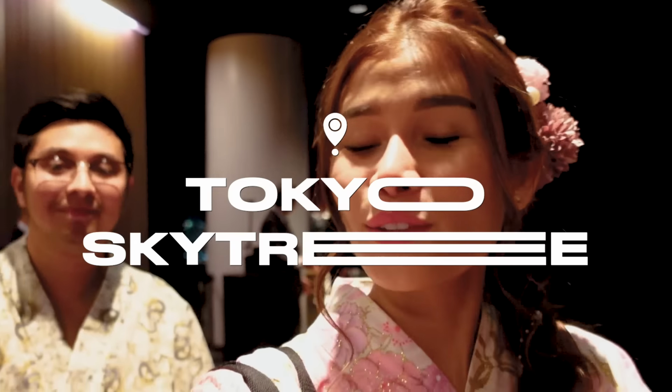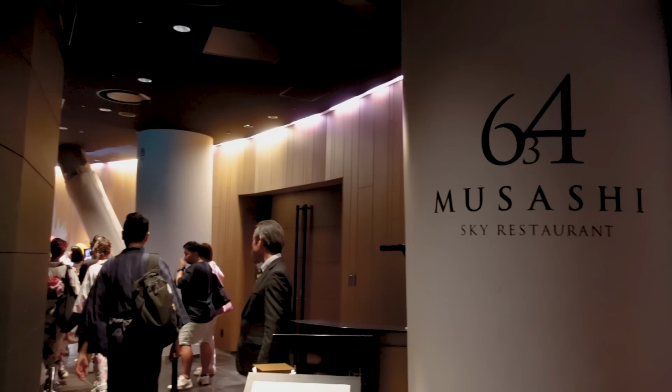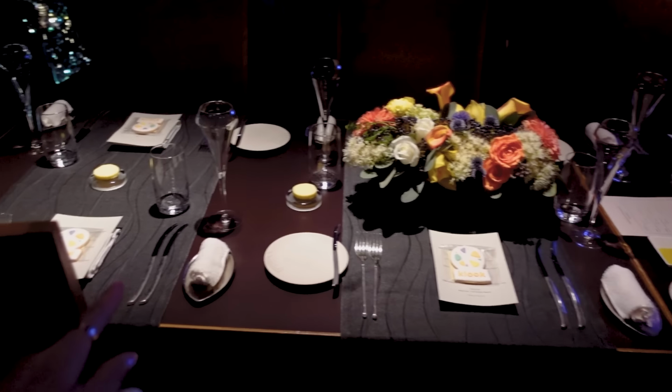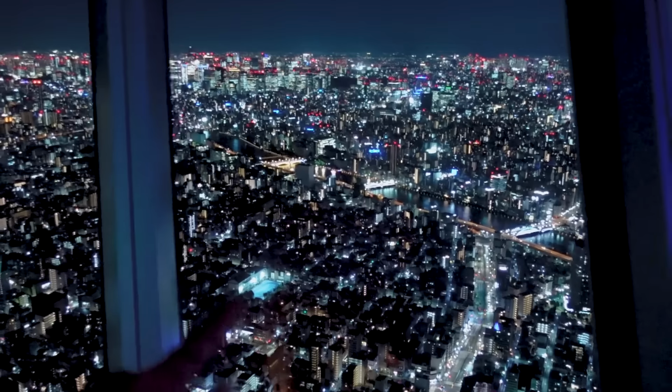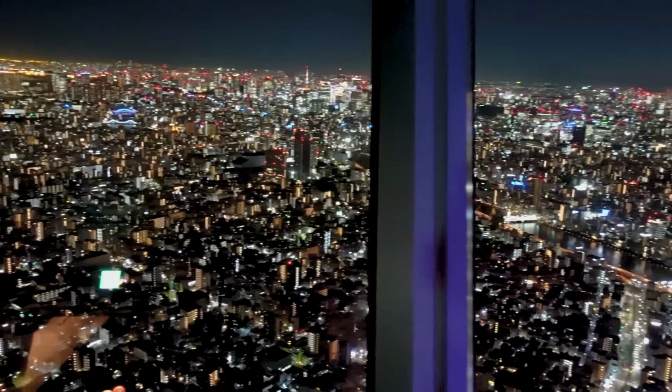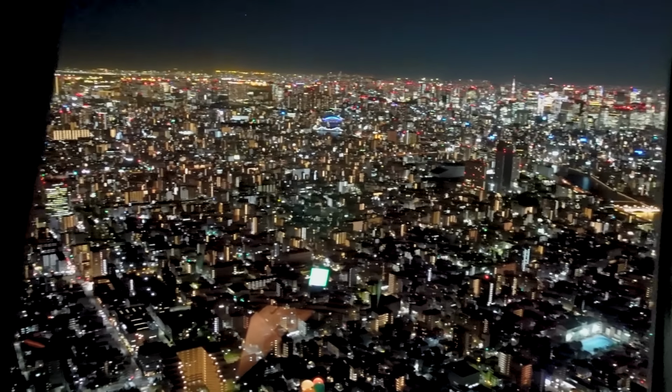After one train ride and long walk, finally nandito na kami sa Tokyo Sky Tree. Dito kami magde-dinner because we are celebrating Klook's 9th birthday! This is our table and look at the views. Look at the view! Ang ganda! Grabe, Klook. Thank you so much for this experience. Nakayukata kami. Dinner here in Sky Tree with a magnificent view.